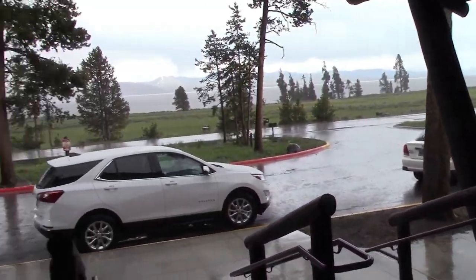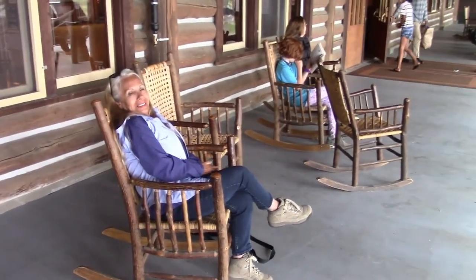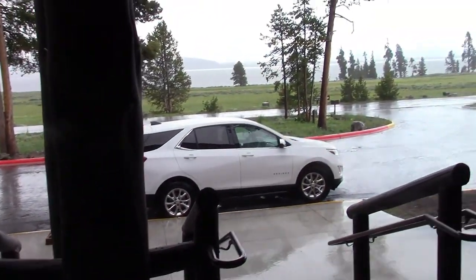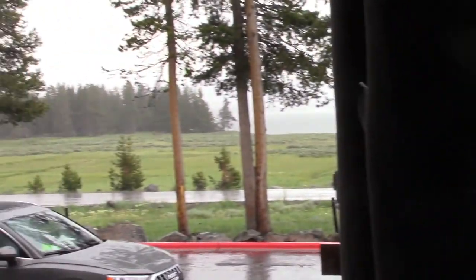Lake Lodge, Yellowstone. It's raining. Would you like to say something? So cool. Wonderful. Way to check in. That's our rental there. There's Yellowstone Lake over there.